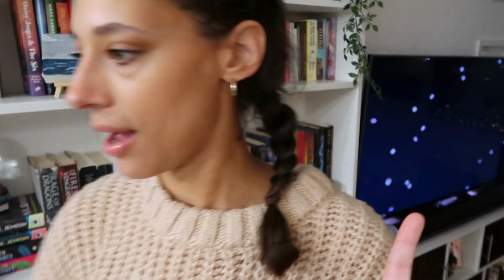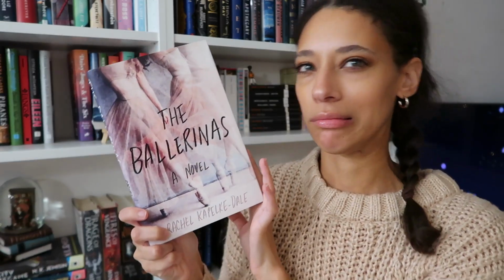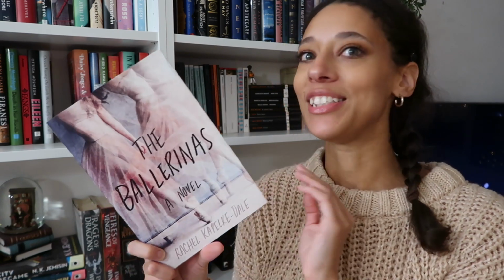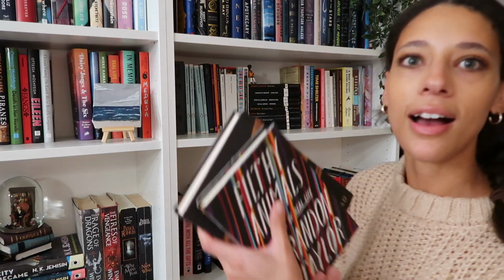Let's count to see how many I have. Oh, I only have 12, so I have quite a bit of room left. The Ballerinas by Rachel Kapelke-Dale. I bought this recently, maybe a year ago. And I do really want to read it, but I just know myself that I'm not gonna ever pick it up for anything, so I'm gonna add this. Okay, so I got these two.